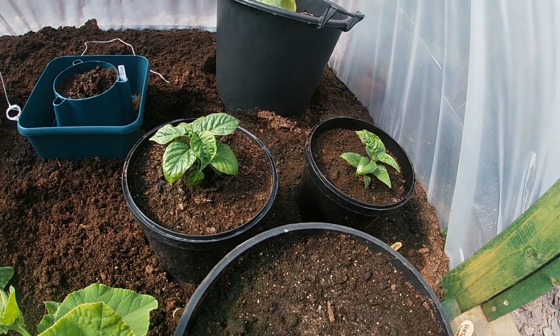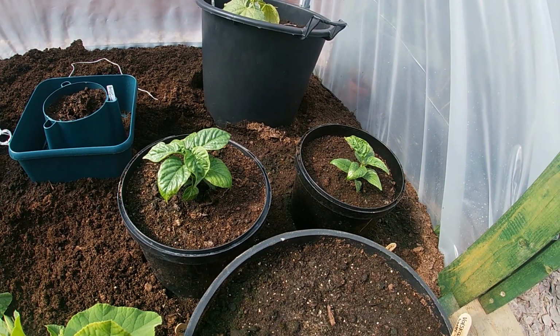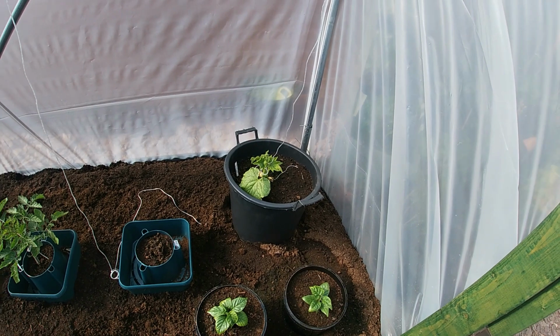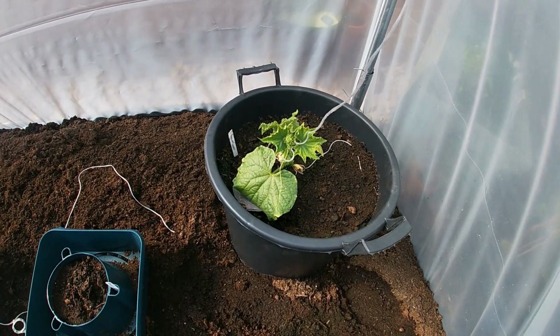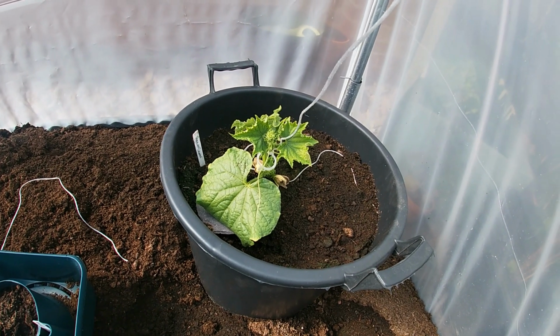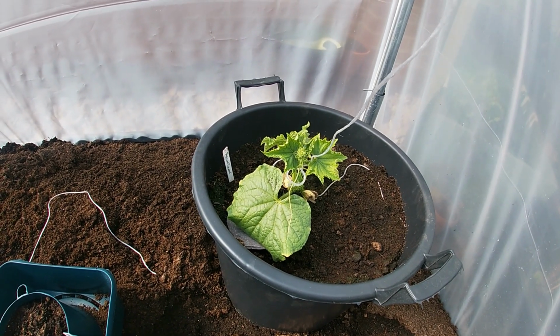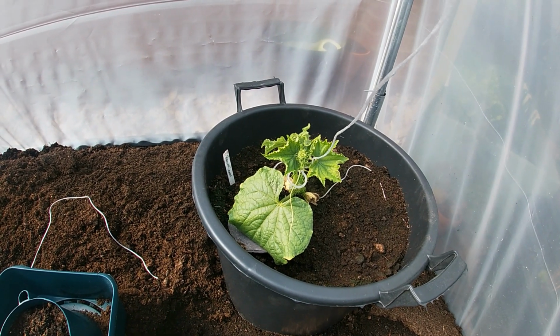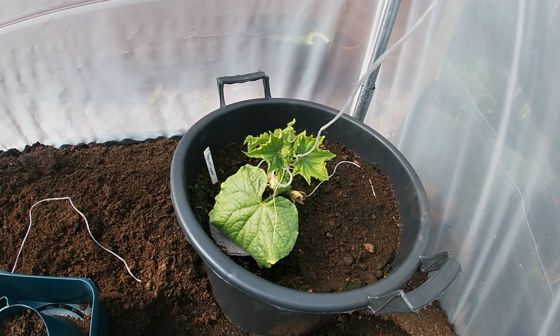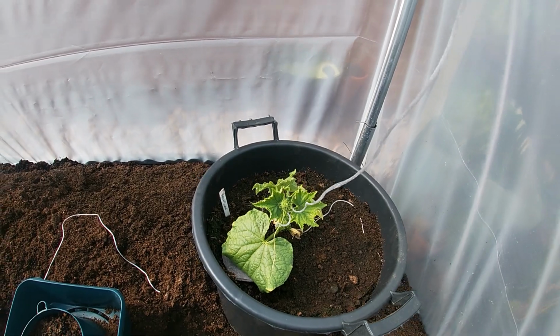2 more Scotch bonnets. I know that I like those in my curries, nice and hot. And in the back there we have a Parisian pickling cucumber. That's an heirloom variety from Real Seeds. You can apparently grow that big and peel it and use it as a salad cucumber, or you can take the cucumbers small and pickle them like you would a gherkin.